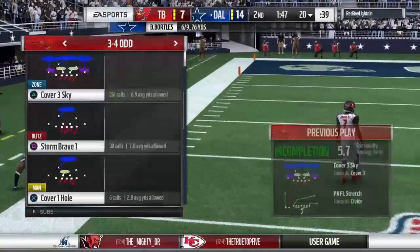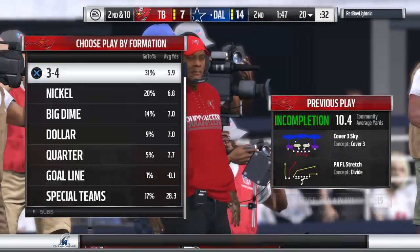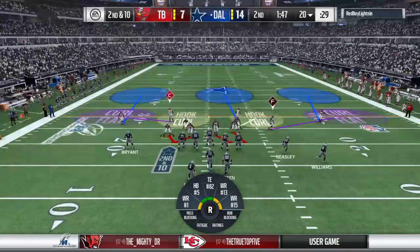Dez Bryant, the intended receiver. That'll bring up second down. One thing I know from experience is that when the deep ball is thrown and you're the defender, you've got to fight that little bit of panic that emerges. You've got to play the ball really well. It's a 50-50 jump ball play.